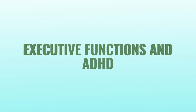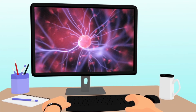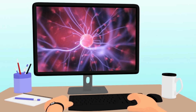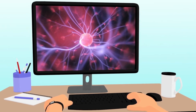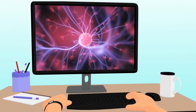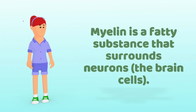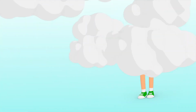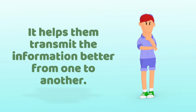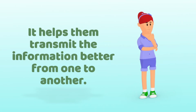Executive functions and ADHD. Very often, if not always, children with ADHD will have some problems or delays in executive functions. It is because the part of the brain responsible for them does not develop simultaneously as their peers. It has to do with delayed myelination in the brain. Myelin is a fatty substance that surrounds neurons, the brain cells. It helps them transmit the information better from one to another. Problems with myelination may affect how the brain matures and, consequently, the development of executive function skills.